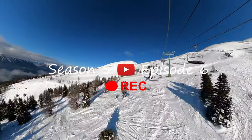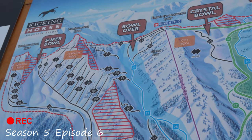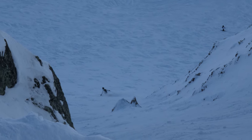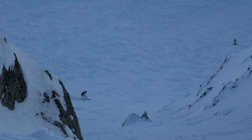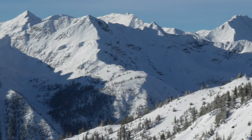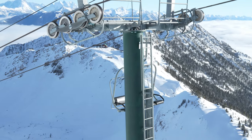The third day of the Canada trip is an unexpected one as we make the 2+ hour trek into Kicking Horse Mountain Resort. The mountain itself is an expert's paradise and still has tons of great lines even in low snow years. Today we explore what the mountain had open, and we were pleasantly surprised. The views to complement the steep were astonishing, and we had a banger day on the slopes. Enjoy episode 6 of season 5.